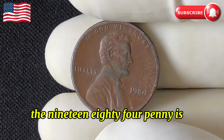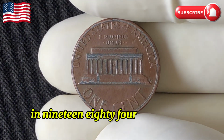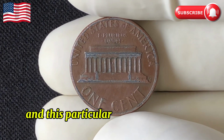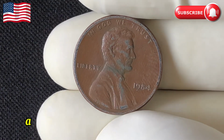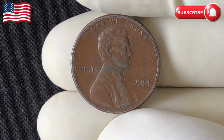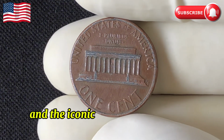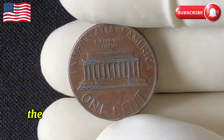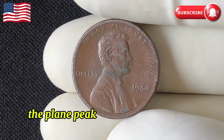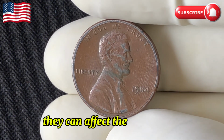First up, let's set the stage. The 1984 penny is a standard issue, but its background is anything but ordinary. In 1984, the U.S. Mint produced over 7 billion pennies. It was a busy year, and this particular coin is a snapshot of that time, a period marked by economic growth and shifting politics. Now, let's talk design. The 1984 penny features the familiar image of Abraham Lincoln on the obverse and the iconic Lincoln Memorial on the reverse. The coin was minted in Philadelphia and Denver, and you'll find two types of these coins, the plain P mint mark and the D mint mark. Pay attention to these details, they can affect the coin's value.